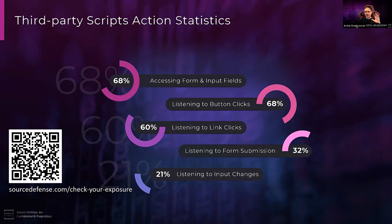Now, I'm not saying that 32% of scripts are malicious, or 68%. What I am saying is that these services constantly abuse their power for their own benefits. The problem is, if they're abusing their power, then how do you know when a script is infected with something malicious or if it's just doing something you don't want it to do?